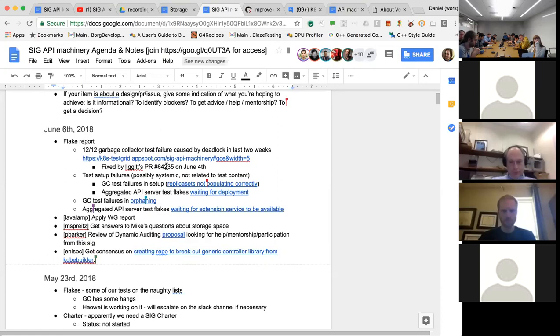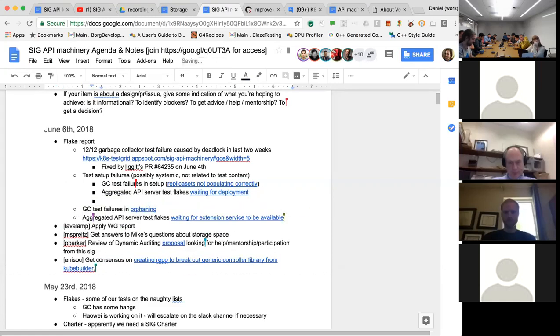There's nothing obviously related to garbage collection or API Machinery at all, really. It's in the setup phase of the test. And similarly for the aggregated test, it's running a deployment and waiting for it to complete and then getting into the body of the test. We're seeing fairly significant numbers of flakes in the setup step. So I don't know if that's something that we should reach out to SIG Apps on, or if it's systemic, like watches are slow and it's a scalability thing. I'm not sure.